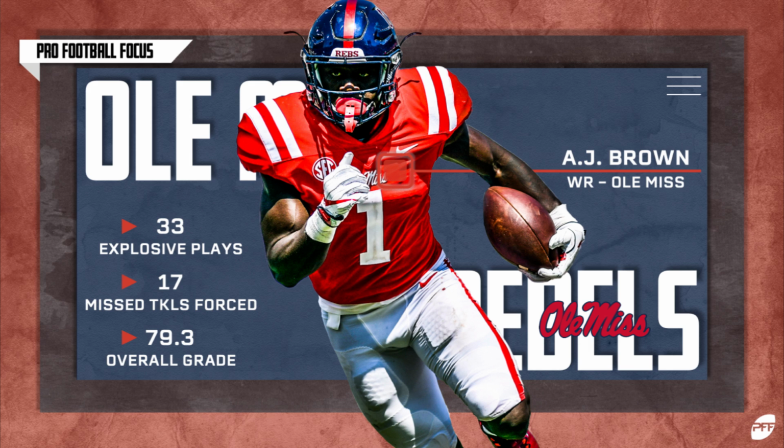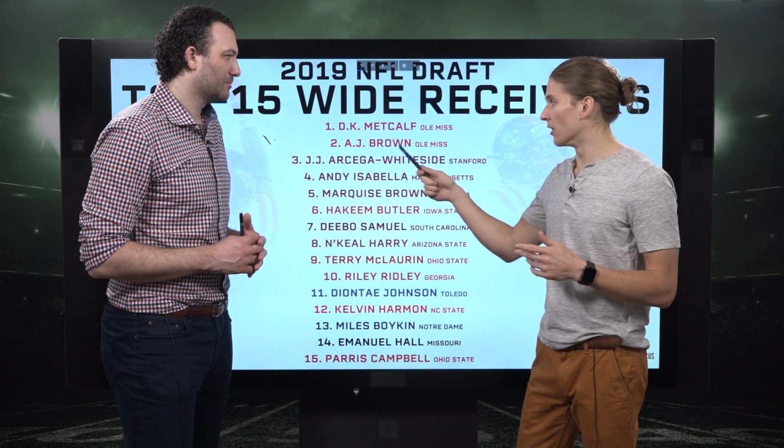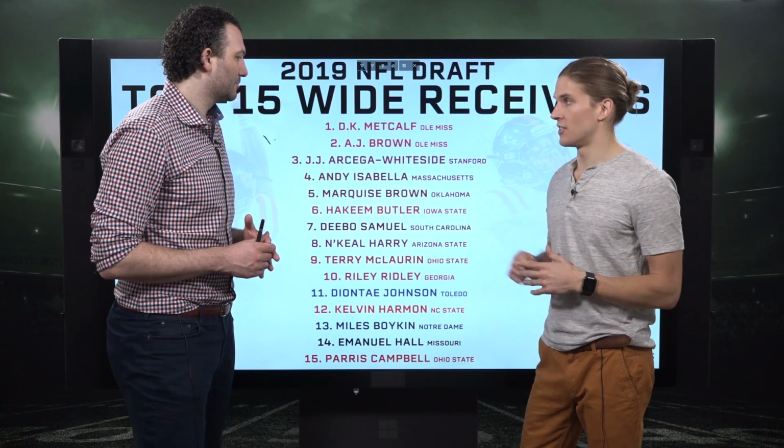But he did it from the slot, and when DK Metcalf went down this past season, he took over that role for him, just playing that outside left wide receiver, and averaged over 120 yards a game in that role. Love his ball skills, love his after-the-catch ability. There's not a lot of knocks on A.J. Brown's game, to be honest.